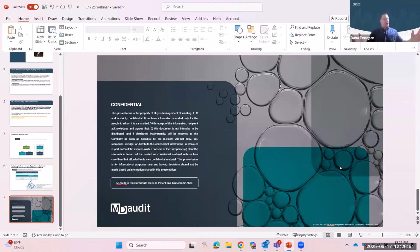The last one says, does MDaudit work with all billing systems and EMRs? So yes, all of our technology is agnostic to EMRs. We work with all of them: Epic, Cerner, Allscripts, anyone you name it, IDX. We work with all of them, and as long as those standard claims and remittance advices are there, everything you saw today will work perfectly.